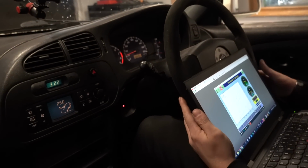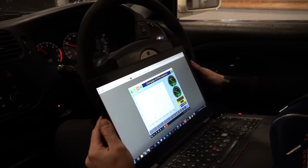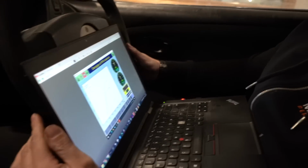Ready? Evo rattle. We've got 351 on the first one, now we're on the second one. I love how we're all in the car like a family day out. I know, isn't it? I'm going to heat the turbo now, look. Do a little bit more.